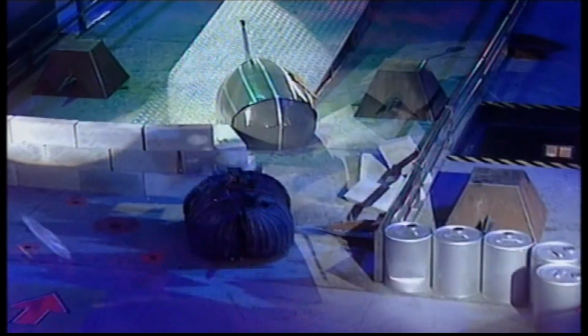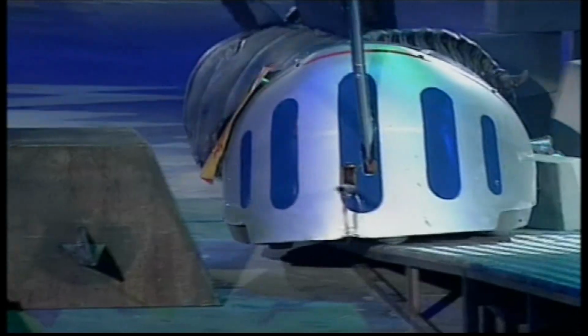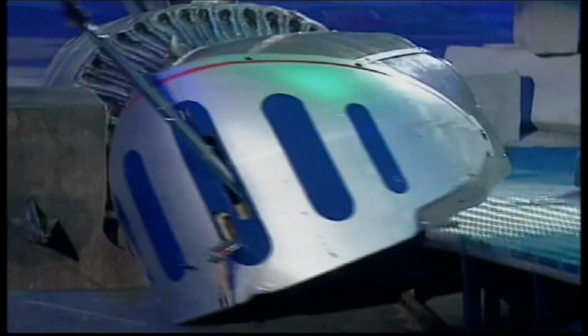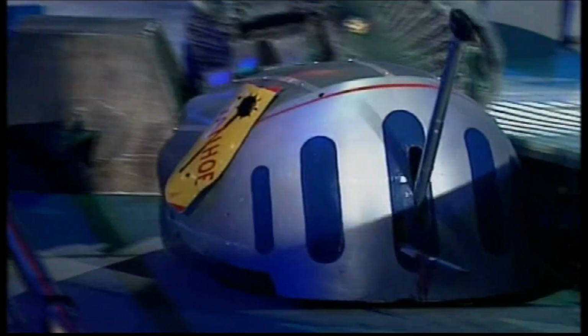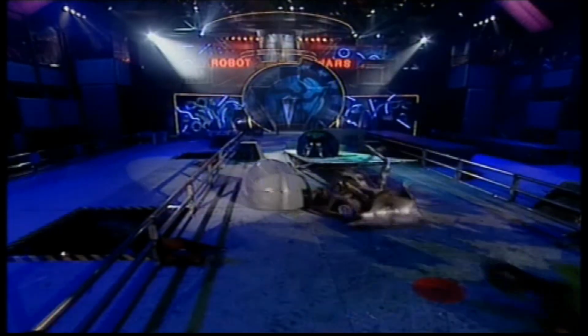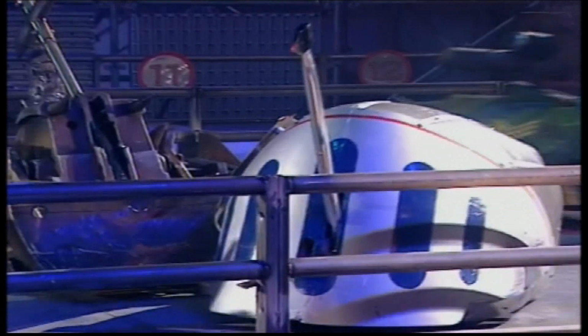Matilda thinks so. It seems to be immobilised at the moment. Matilda gives it a little shunt. It's off the ramp. It's stuck in there. There's a problem here for Ivanhoe. It needs to get running and quickly. It's okay. The batteries are okay. Driven on, but impaled on that front spike. Done itself some damage there. Away once again. Persistence from Ivanhoe.